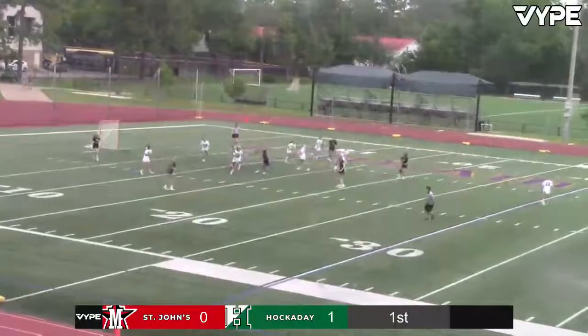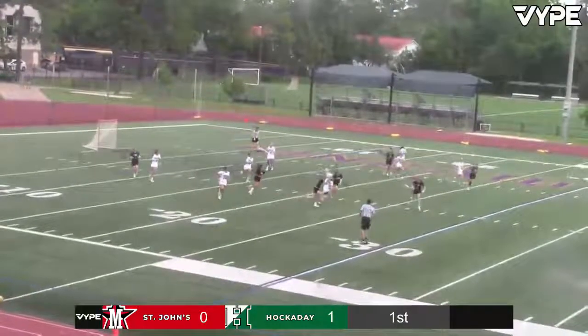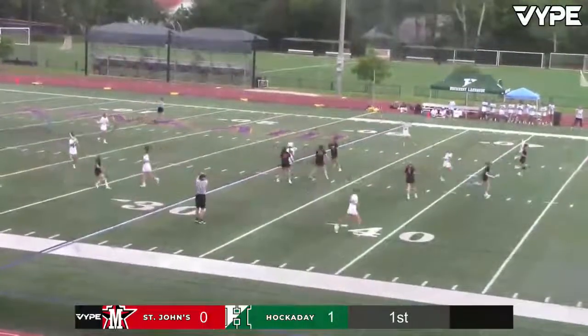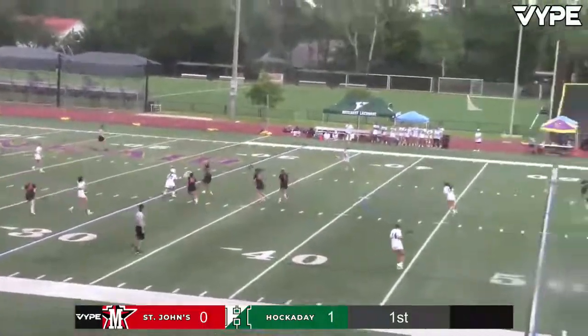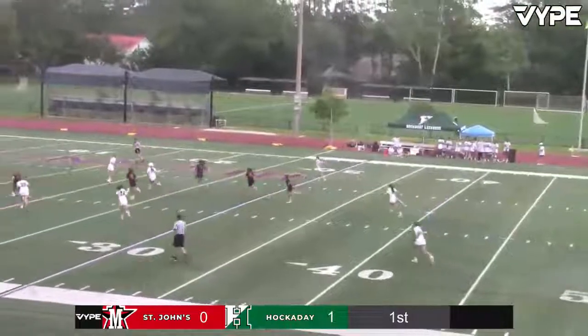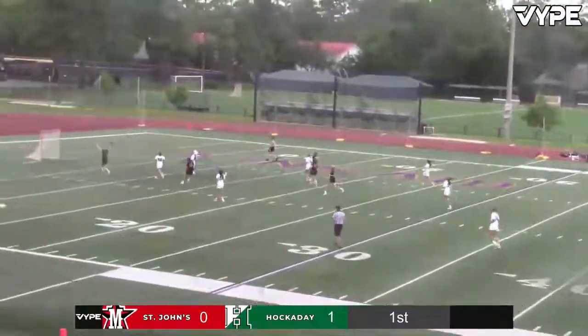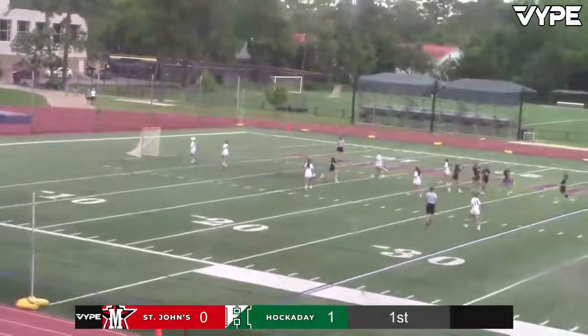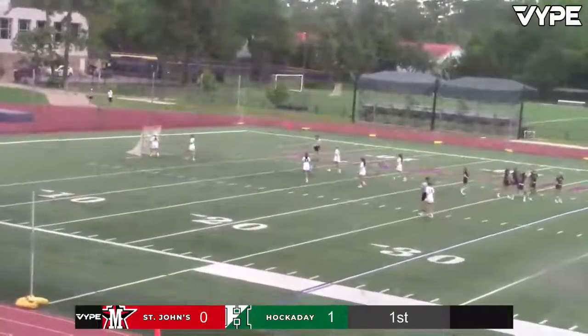Great job by the goalie. Great steal by the goalie, number 12. Great job, and she is fast. She got the ball up. Bit of a mistake there. The goal is wide open, and it's launched, and it's a goal. Did you get the number on that, Mike? It's a goal. She shot it from the 25-yard line.